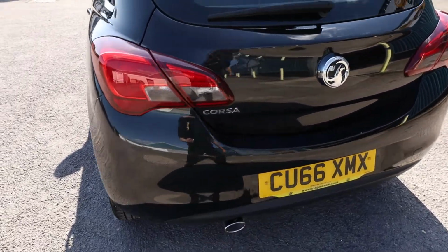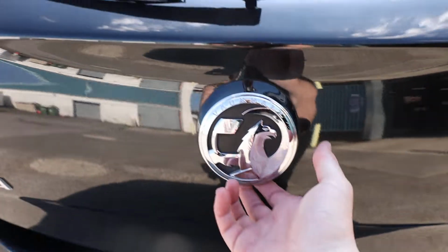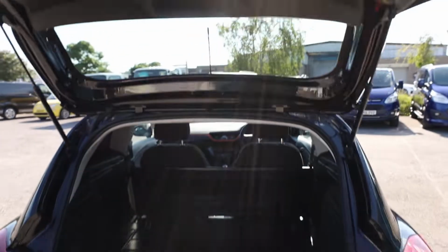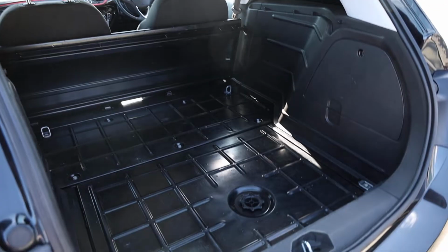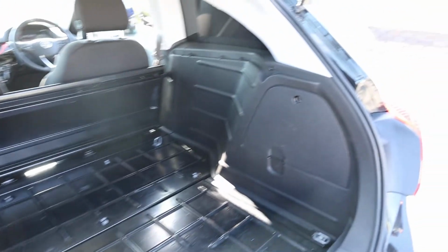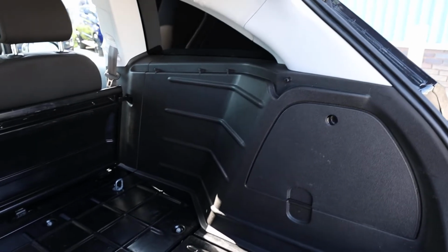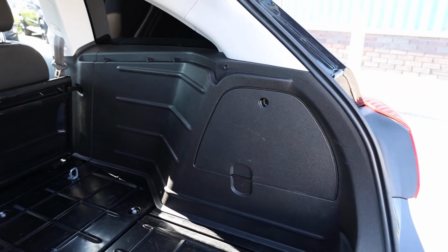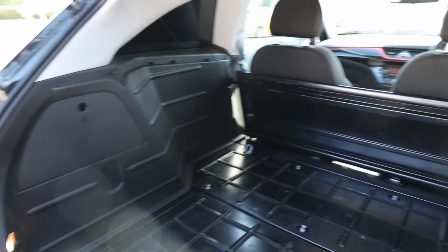I like this little exhaust tip coming out the bottom as well. The boot release is located just underneath the badge. And then when we open that, there's actually a surprisingly spacious load area in the back. You can see here the side of the Corsavan has got these plastic trims on it, and you can clearly see by the condition here in the back, this has not had a hard life.